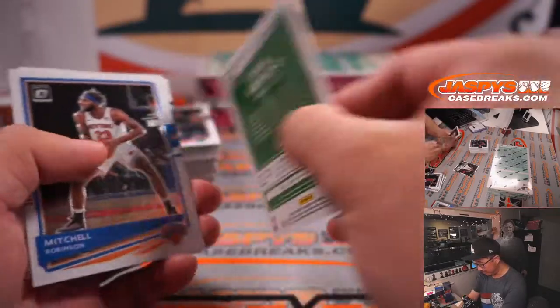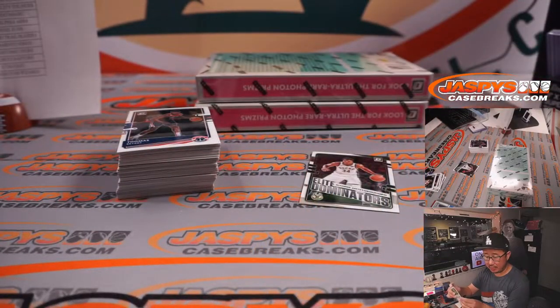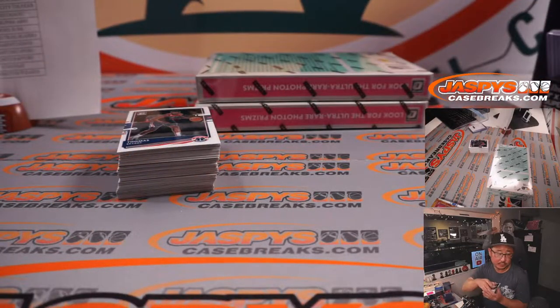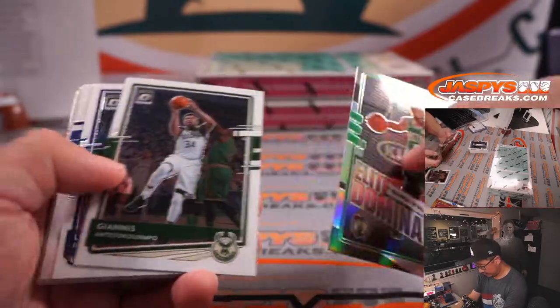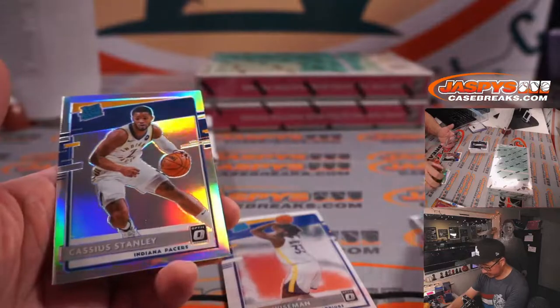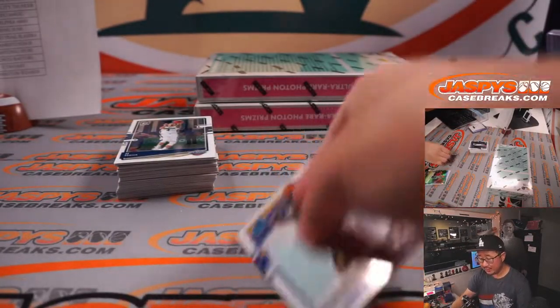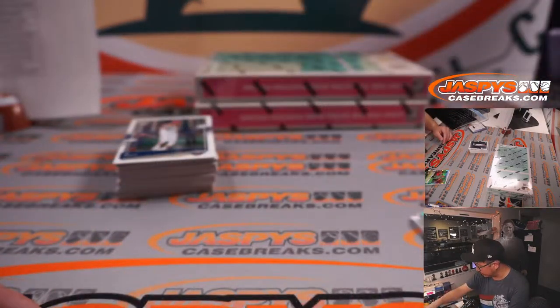There's Bam Adebayo, 44 out of 199. The Pokusevski going to OKC for Jesse. The Bam Adebayo for the Heat. That will be for Adam Kelly. Kemba Walker. There's a James Wiseman rated rookie. And the Cassius Stanley rated rookie holo. That's for the Pacers. That'll be for Joshua. The James Wiseman will be for Sean and Golden State.